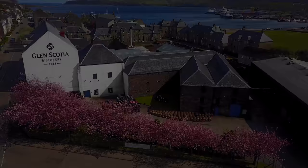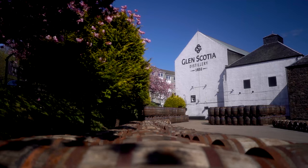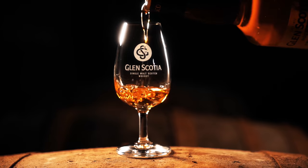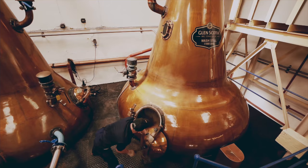Glen Scotia is a Campbeltown single malt, so it's going to have that Atlantic influence, the maritime effects imparted on the new make spirit. What we get with that is a brininess, a saltiness, an oiliness. As I say, the combination of the two really enhances that new make spirit. So it's got a uniqueness about it, certainly has for the size of it.